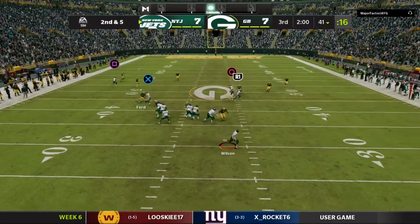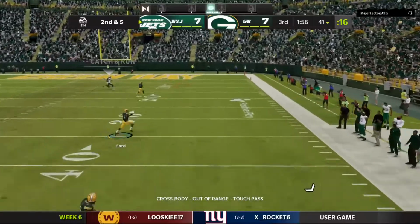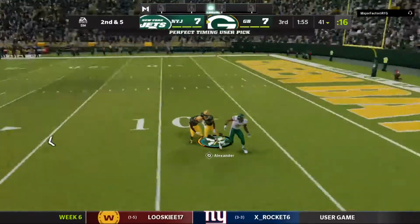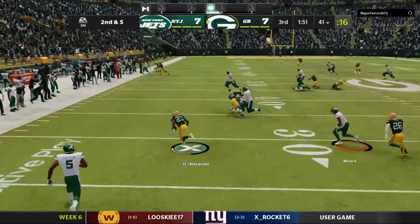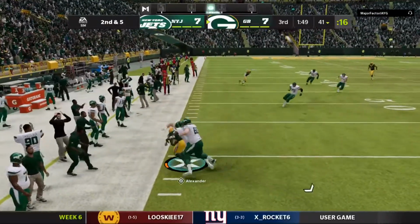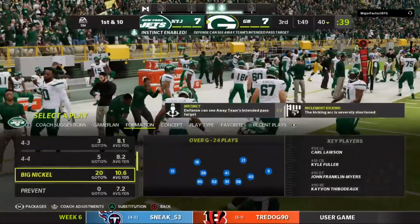Here's Wilson. Escaping the pressure right. On the run, he'll let this go deep right side. Oh, that's into double coverage and intercepted. Picked off by Jair Alexander. And the Packers are going to get the football here at their own 40-yard line.